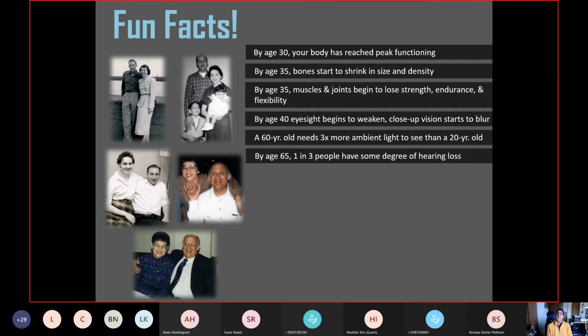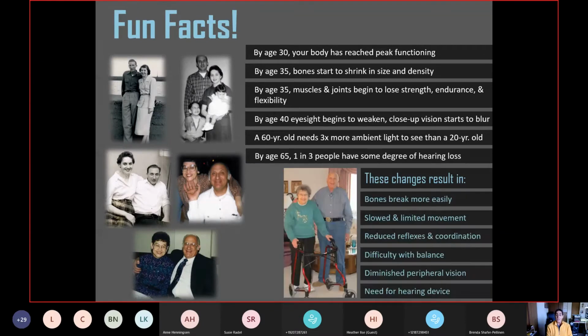A 60-year-old needs 3 times more ambient light to see than a 20-year-old. By age 65, 1 in 3 people have some degree of hearing loss. I fall into that last category. These changes result in bones breaking more easily, slowed and limited movement, reduced reflexes and coordination, difficulty with balance, diminished peripheral vision, and need for a hearing device. And by the way, if you're wondering who the men and women are in the photos, that's my mom and dad.